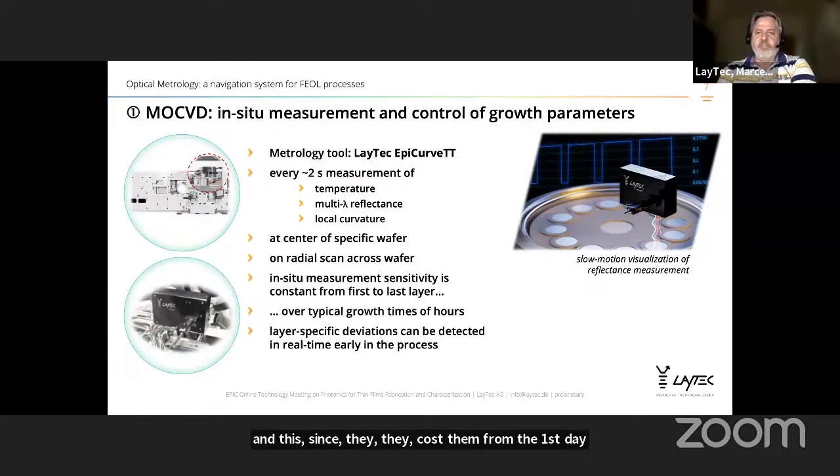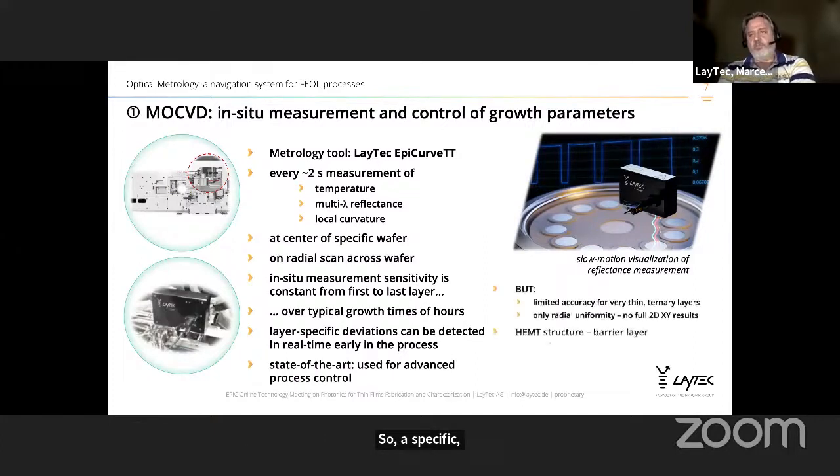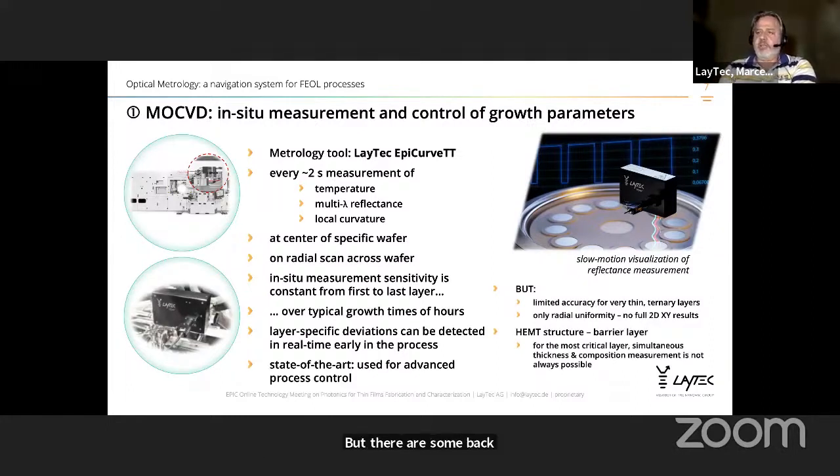So layer-specific deviation can be detected in real time during the process, and then used to do advanced process control. But there are some drawbacks, like limited accuracy for very thin intermediate layers, and the fact that you cannot re-read the scans.